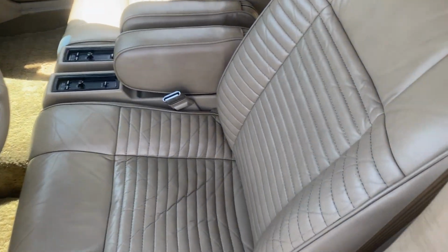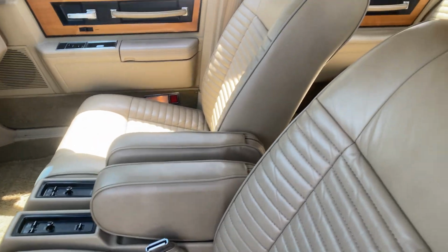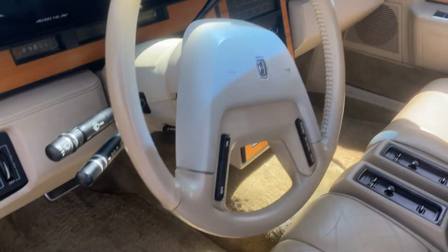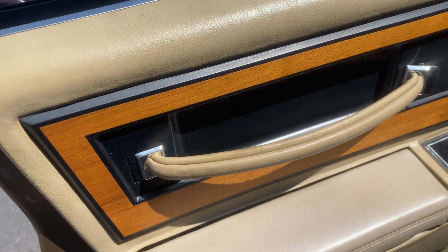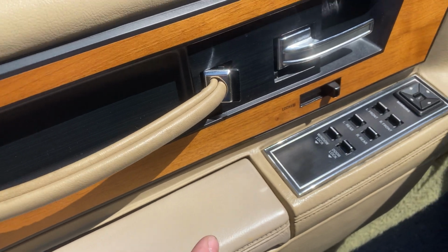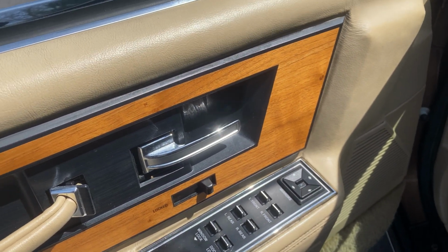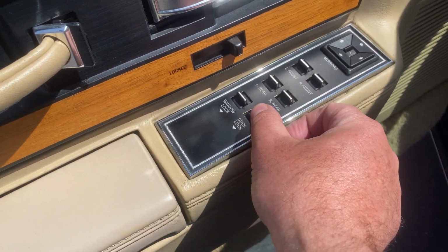The interior is leather, which I believe was an option on these cars. I've seen a lot of these with cloth interior or velour. Leather interior. The carpet and the original floor mats are in beautiful shape. Look at the floor mats, they're not even dirty. Door panels are good. It's very common on this generation Continental to delaminate this wood grain, and three of the four doors are perfect. I'll show you the one that's not. All the power features in the car work.